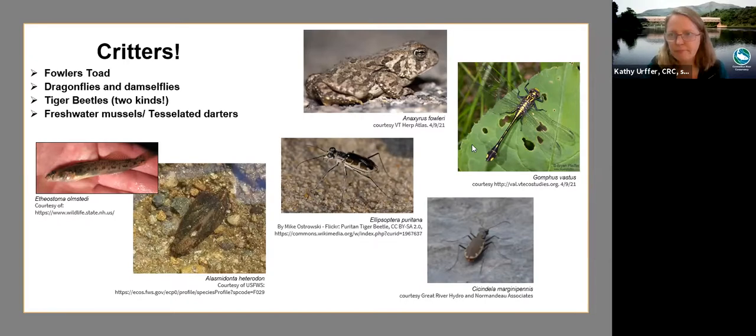All right, I'm going to go over damselflies and dragonflies, which are collectively referred to as odonates.